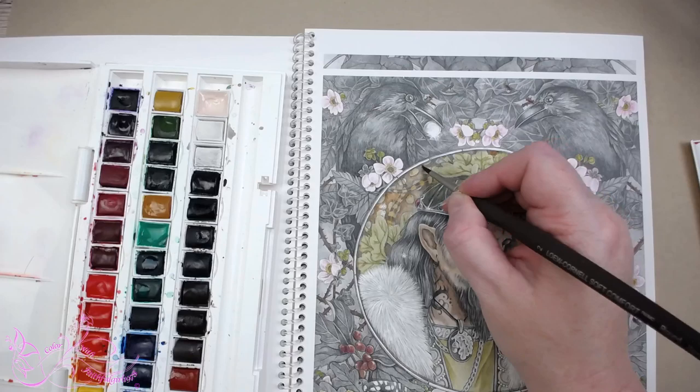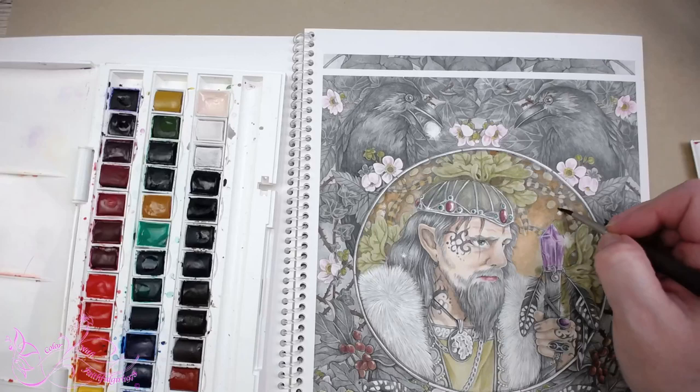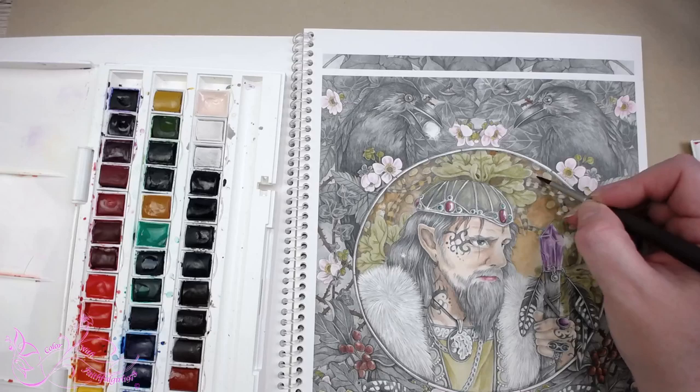Just going back over those pebbles again, whatever they are. Bubbles, pebbles, whatever. Just making sure. Alright. It's looking good.